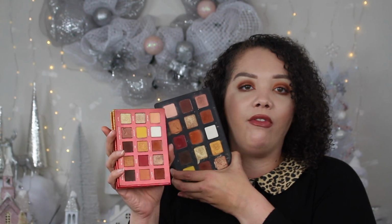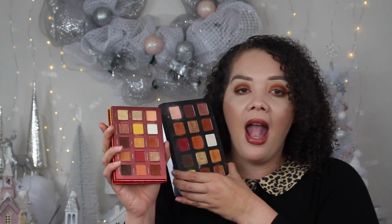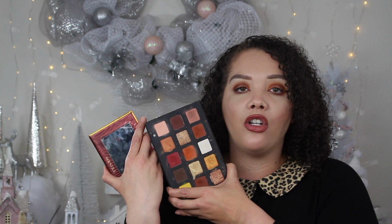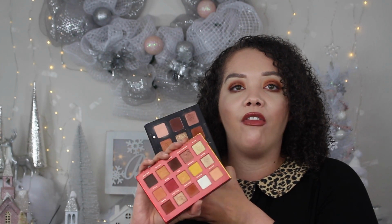Other than that, I have used every single eyeshadow in this particular palette, and of course I've had this palette significantly longer, so I have used every single eyeshadow in this palette as well. Across the board, they are identical with the 2 exceptions that I mentioned already, and they are both excellent palettes. So if you've always wanted to buy a Natasha Denona eyeshadow palette but you aren't ready to splurge, or maybe you're saving up to buy one down the line, this palette will definitely 100% get it done for you.